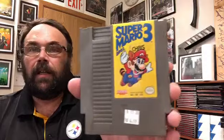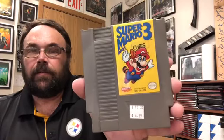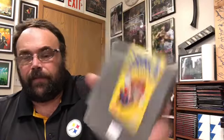We hit a Salvation Army place that was half off. We got these Blu-rays that ended up being $1.50. Got How the Grinch Stole Christmas, Sweeney Todd. Don't think this one goes for too much, but it's got to be worth the $2.50 I paid for it. I got a Super Nintendo Super Mario 3 for $2.50.